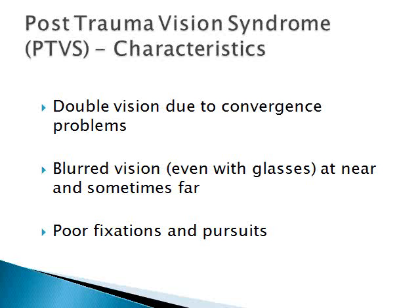Some of the visual symptoms that can happen after a concussion, we pull into a syndrome called post-trauma vision syndrome. It's basically a subset of the post-concussive syndrome that you might have heard about. Some of the things to watch out for are double vision due to convergence problems. That means they might have trouble converging their eyes with each other or getting the two eyes to work together. Blurred vision, even with glasses, at near, or sometimes when it's bad, at far as well. Poor fixations and pursuits. Pursuits are the tracking of a moving object. Poor fixations is not being able to keep their eyes fixed on a target.